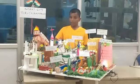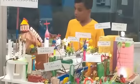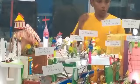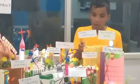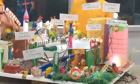This is the main temple in Trichy, Rock Fort, St. Joseph College, Church, Jama Masjid, and this is NH Road, Montfort School, and this is my lab and my apartments, and this is a park, and this is the main famous industry in Trichy, BHEL.